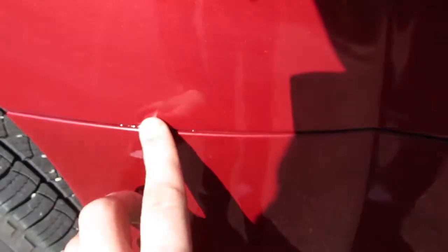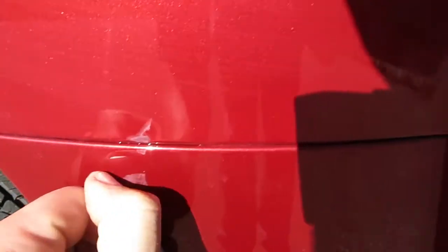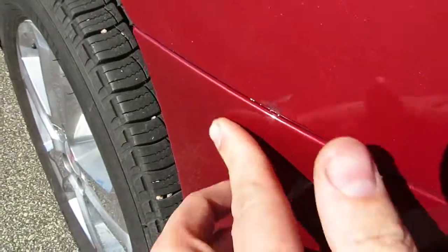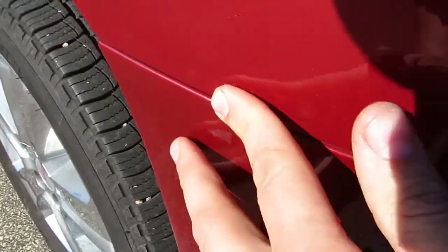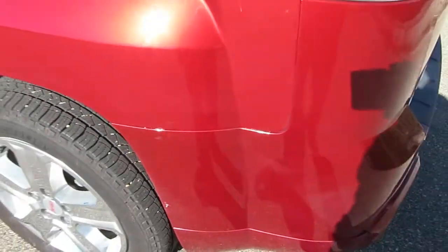And then right here, you can see a mark. This will buff off. I can almost take that off. Actually, I can take that off with my fingernail. This mark I can take off, but there might be just a little bit of a dent there. Just a little pucker right there.